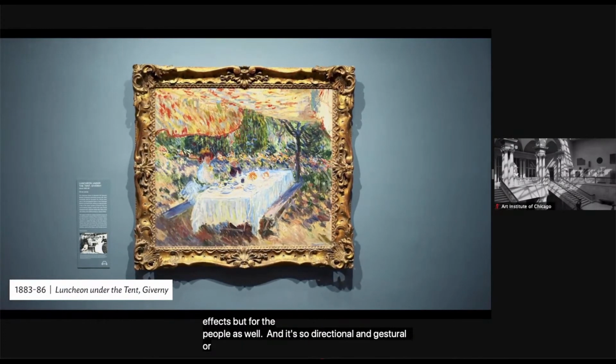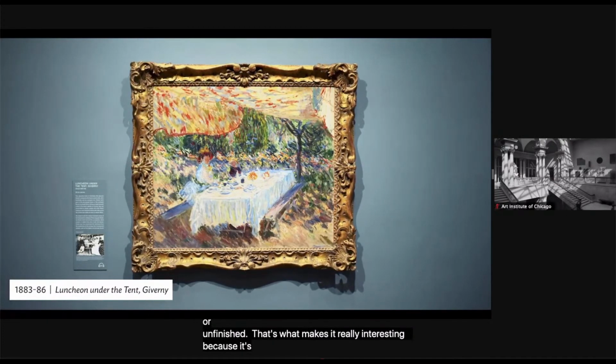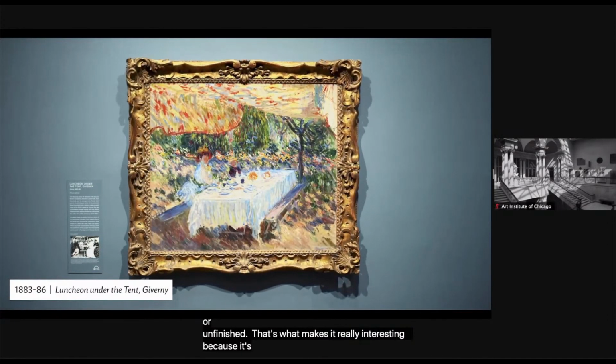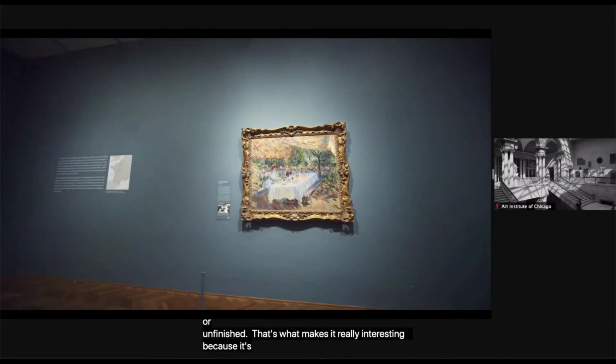It shows Alice Hoschedé, his soon-to-be wife in 1892, one of his children under this awning outdoors, mixing a family scene, but now out of doors with these crazy awnings, this garish color, and then he just kind of leaves it.